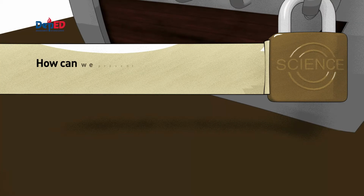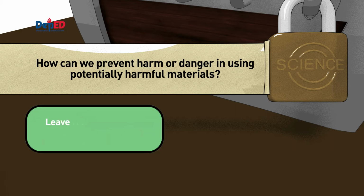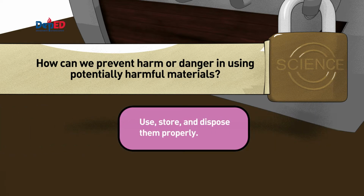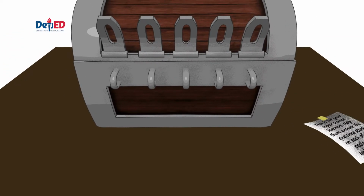Padlock number 5. How can we prevent harm or danger in using potentially harmful materials? Choices: leave the materials anywhere, or store, use, and dispose them properly. Of course, we should use, store, and dispose them properly. Great job! Finally, we can see what's inside the treasure chest. I wonder what's inside.